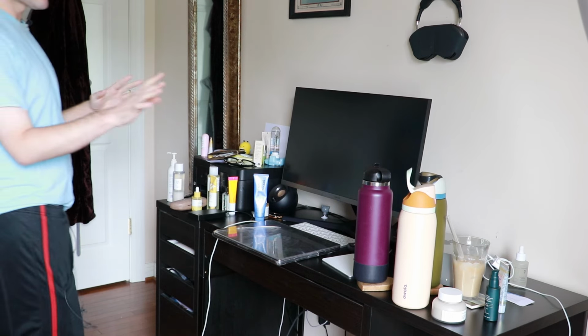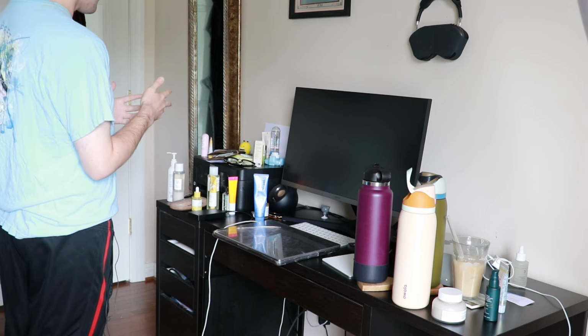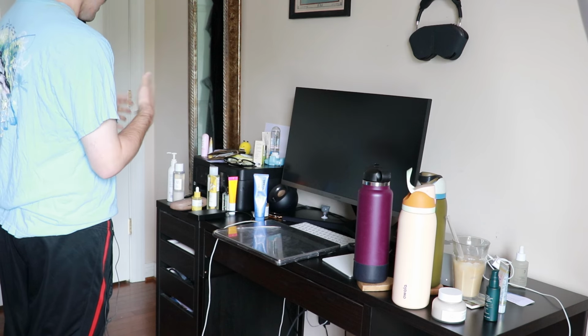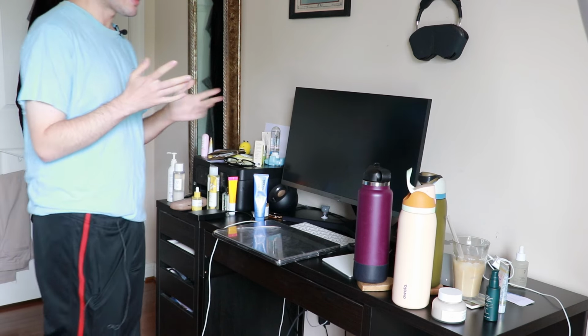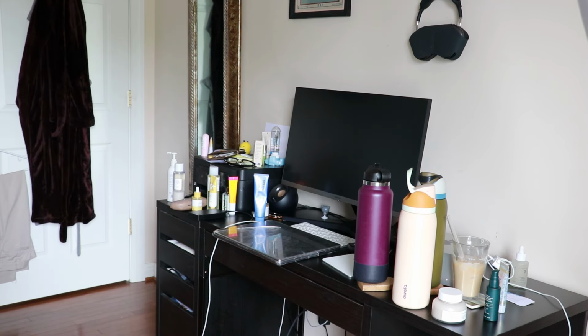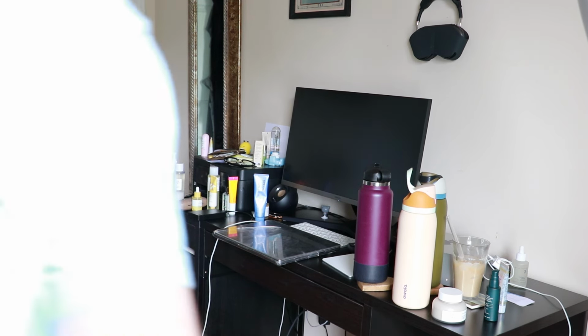My water bottles are here. I do have kind of an organization system going, but I just have so much skincare that is constantly in rotation. I try to organize my products, so if I'm using them, I keep them in my space, specifically if I need to film content or something with them.